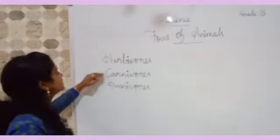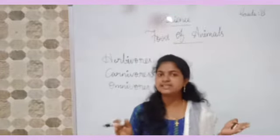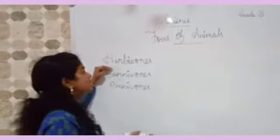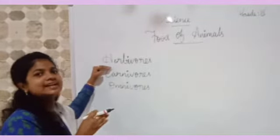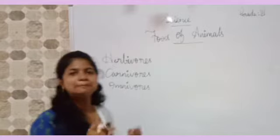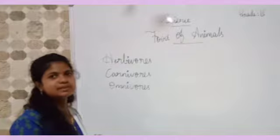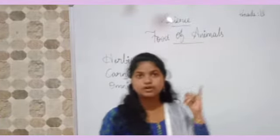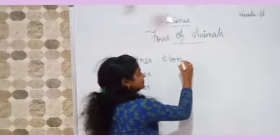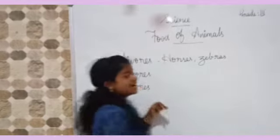Herbivores, carnivores, omnivores. You all know different animals eat different kinds of foods, right? In that, herbivores animals eat grass and leaves. They are called plant-eating animals. Give some examples. Horses, zebras. They are herbivores.